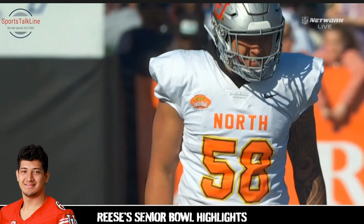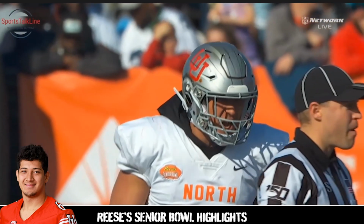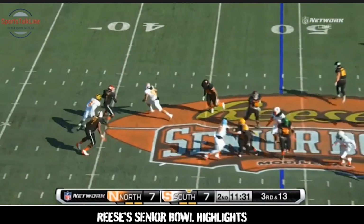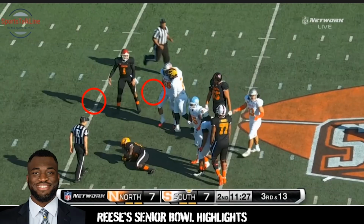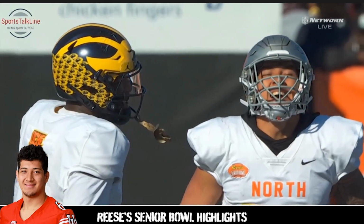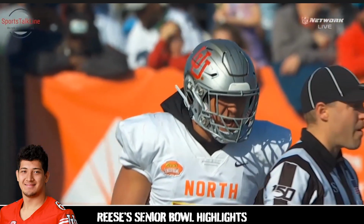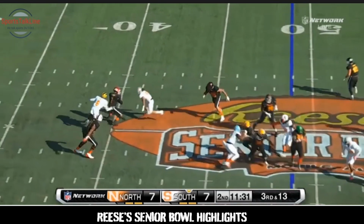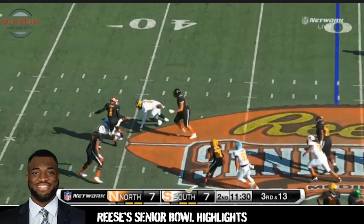Bradley Anae and Joshua Uche, the Michigan number 6, Bradley Anae 58 Utah. Here he is again. Both of them are again. If you can run that back real quick, I wanted to show in slow motion too, if we can. Watch this pass rush move from Bradley Anae, working off the right side again. You got Joshua Uche winning off the edge with speed, but Bradley Anae using his hands right there with that cross chop and then the arm over swim move.